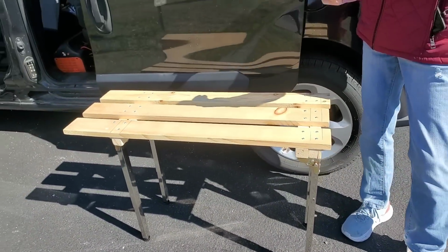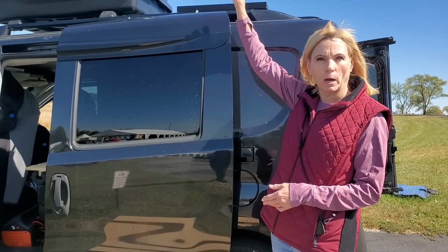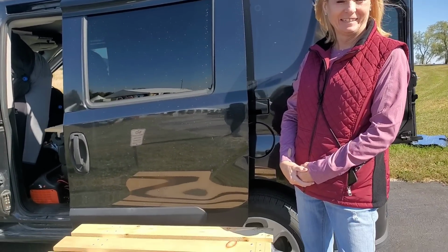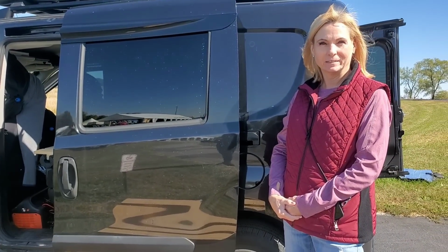Okay. And they also fold in, so the table folds flat, and I can either throw it in the cargo box or just lay it on top of the bed when I'm traveling. That's brilliant. So two uses, multi-use, table and bed with the one item.